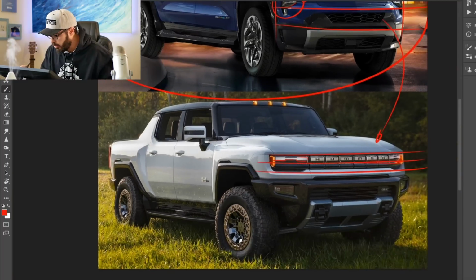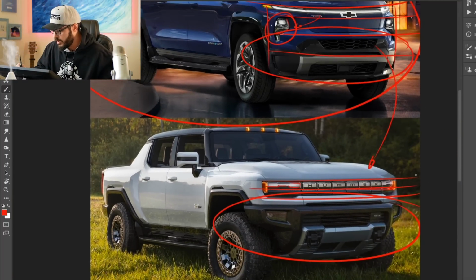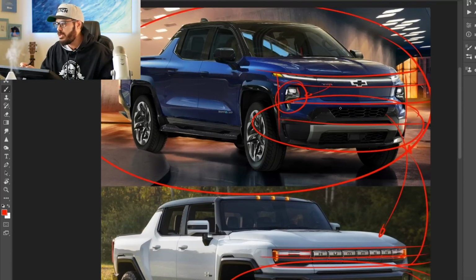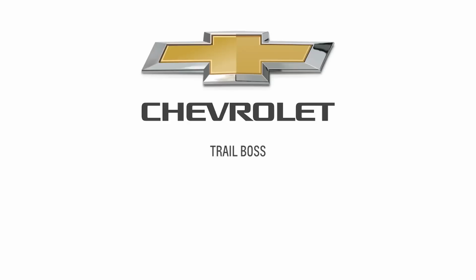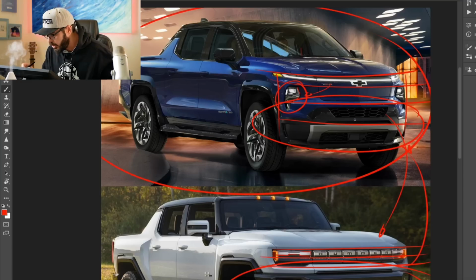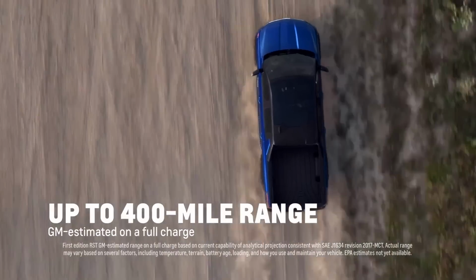age-like daytime running light right here, which I think is really a cool detail, adds to the branding of the car. But looking down here, this is where the big difference is between these two trucks and what they're actually made for. I think the Silverado EV is going to be more of a traditional truck to be used on roads, specifically looking at this bumper, because the bumper sticks down pretty far here, so the ground clearance is going to be good, but not as great as the Hummer EV.